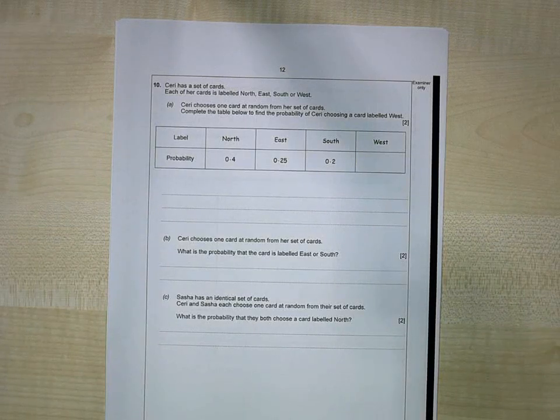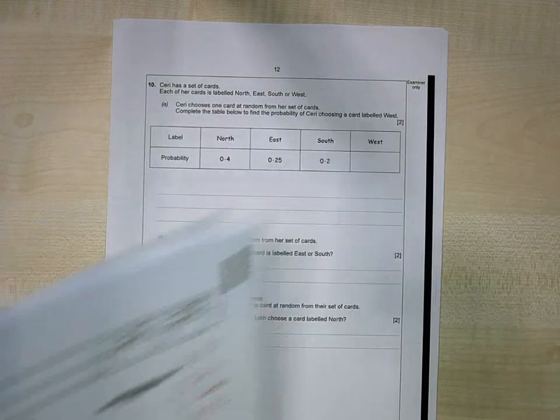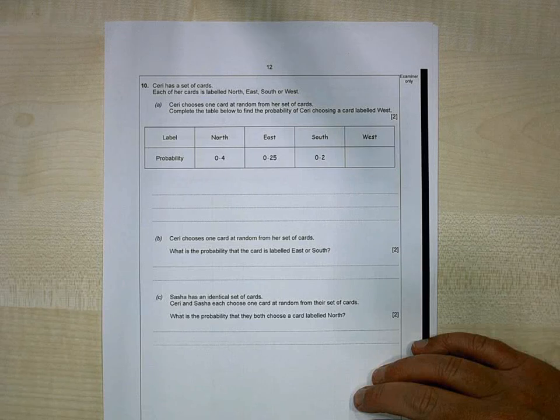Okay, so this is the second half of the June 2017 Intermediate Maths Paper 1. We're into the grade-pushing C and B questions.